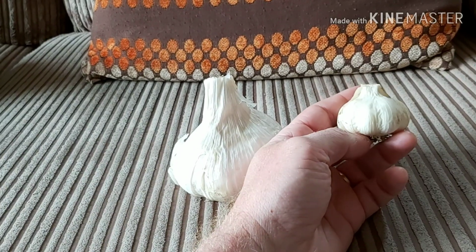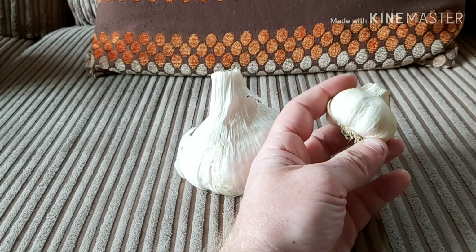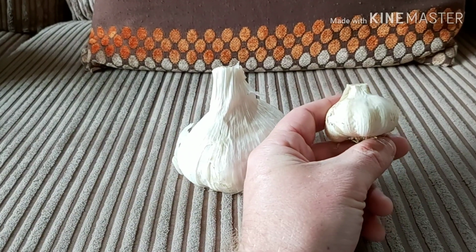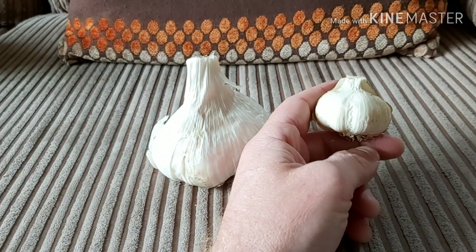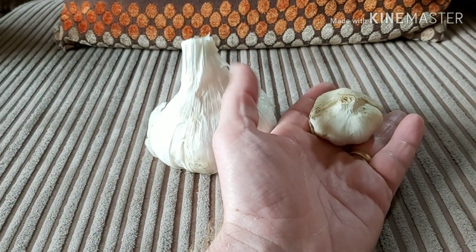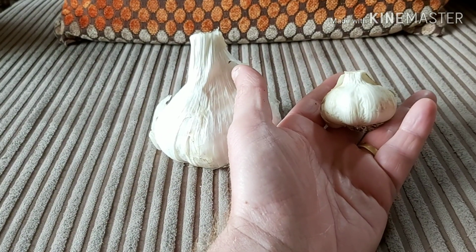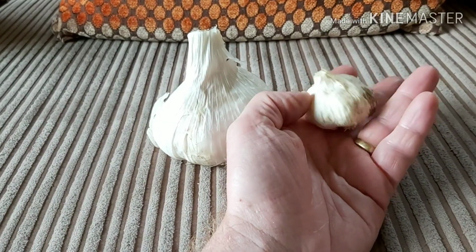So just as a size comparison, this bulb is some garlic that we harvested earlier this year that we'd overwintered. We planted it out, I think it was last September. We harvested it a couple of months ago, and this is like a normal garlic, if you will. We're quite happy with that. That's the kind of size you'd expect to get from a shop when you buy one of those little netted bags of about 3 or 4 bulbs to cook with.